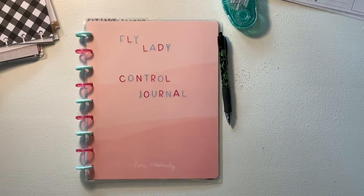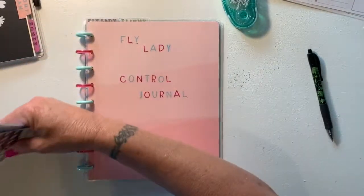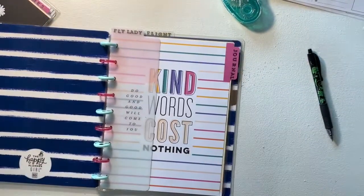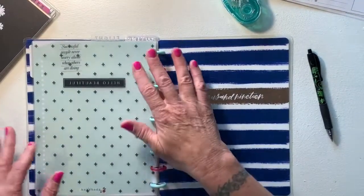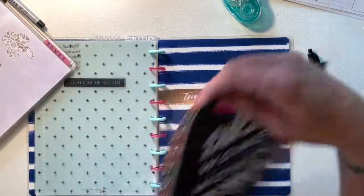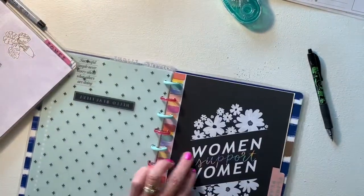Okay. All right. So this is my Fly Lady Control Journal, which has been partially living in my Homebody. I've already put a couple of sections. I'm not going to go into detail on this yet. I do have a video on how I set up my Fly Lady Control Journal. If you want to look that up, I don't have any playlists set, but you should be able to find it. And I think I need to do a new one anyway.